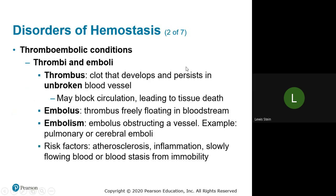Just saying. Moving on. Thrombus: a clot that develops and persists in an unbroken blood vessel circulation, death, you can imagine, heart attack, stroke, etc. Embolus: a portion or all of it breaks off. So embolic disease, pulmonary or cerebral emboli, which causes stroke. Atherosclerosis, inflammation, stasis, immobility. So what we try to do, for those of you in a medical sense, is get people up right away.